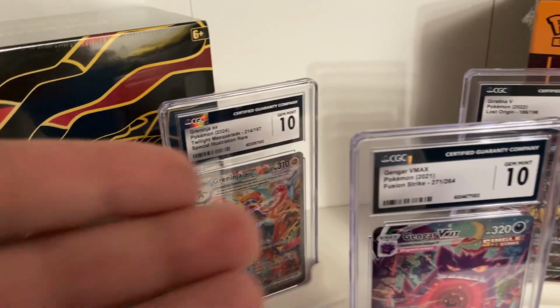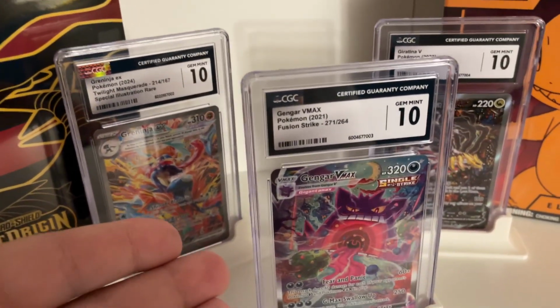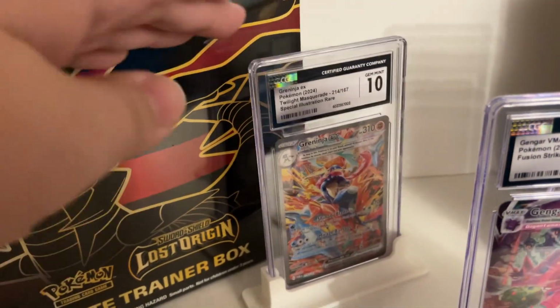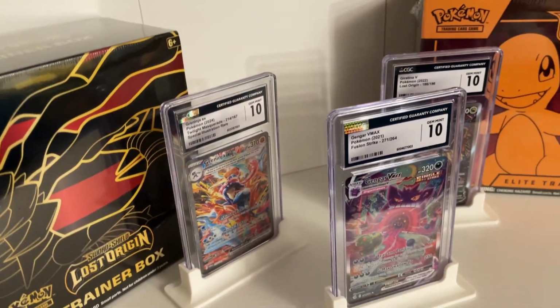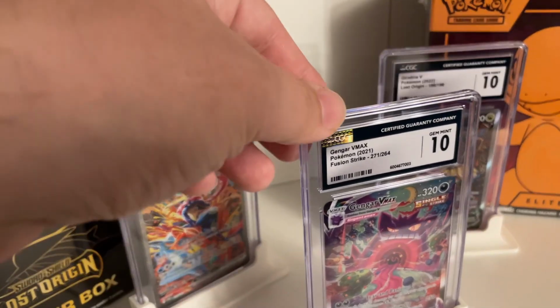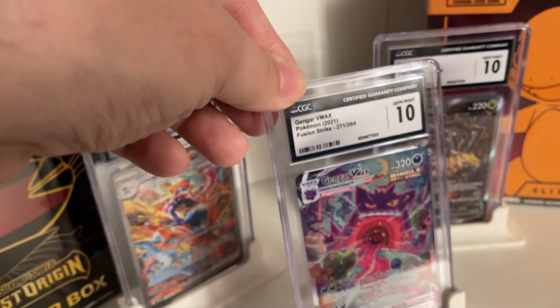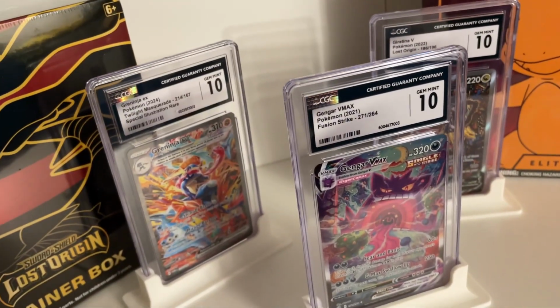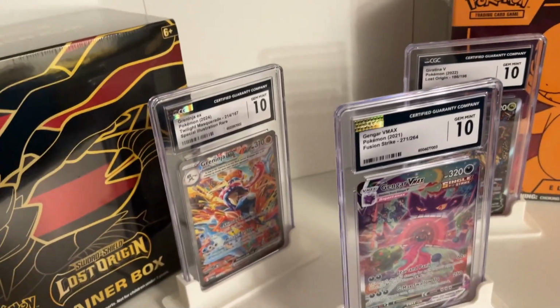They all got 10s. I'm pretty sure this card is over $1,000 now. I'm pretty sure that's over $1,000 now. I'm not sure about that one, but still very expensive cards. And I have these out on display. And the good thing about CGC, even though a lot of people prefer PSA grading over CGC grading, the slabs have UV protection, which is fantastic, so I'm not worried about the sun fading my cards over time.